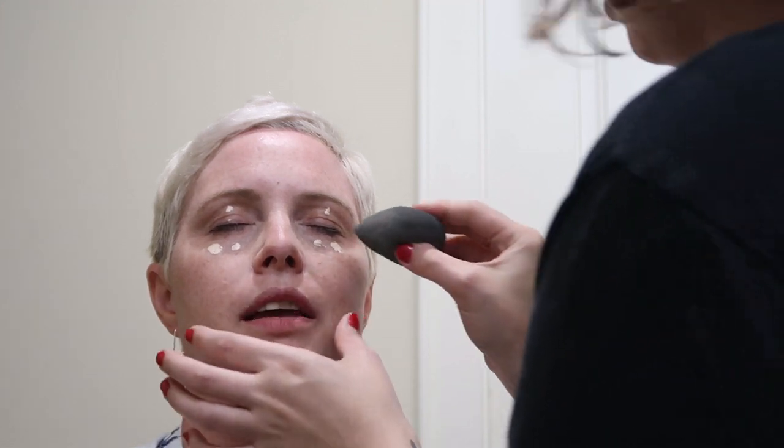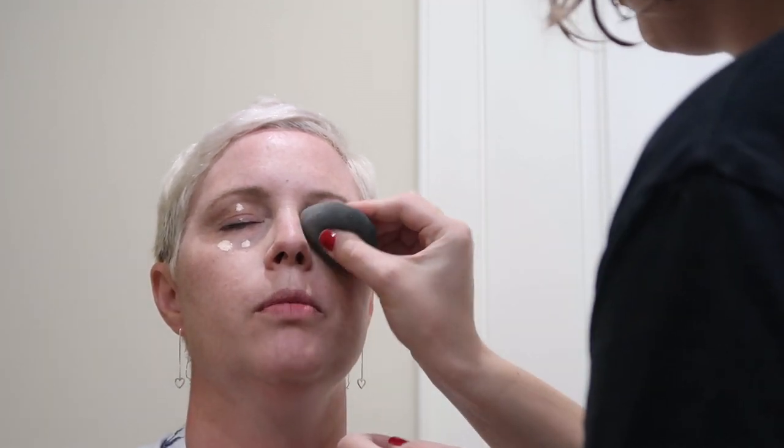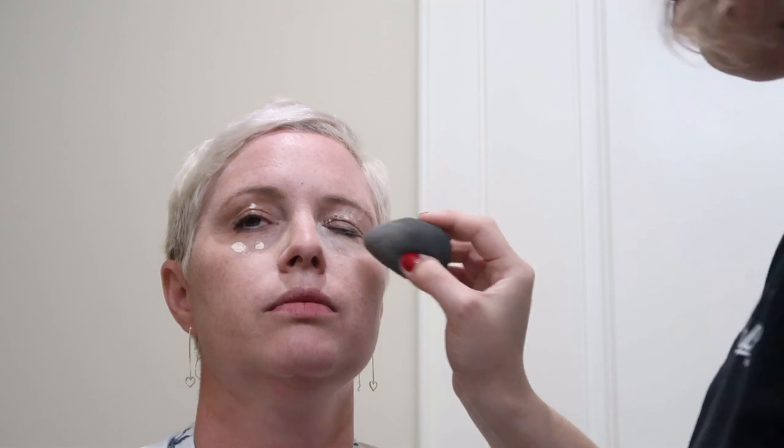Get super dark. Yeah, like if I don't have a tan, they just look super dark compared to the rest of my face. Oh, mine too. They get kind of orange-ish. Yeah.